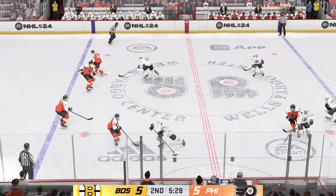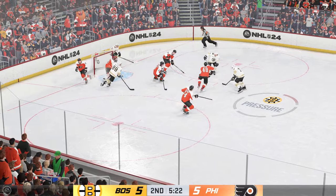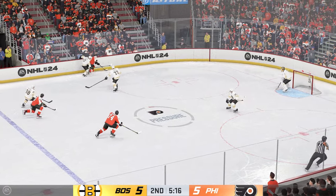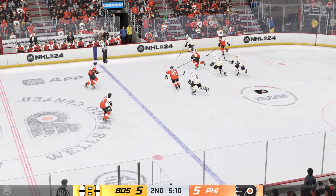Nice job tying up his opponent. The Bruins looking against the half wall. And it's a quick pass to McAvoy. And that's a great heads-up play by Sealer. Moves along the boards with some purpose. Sends a pass over. And that ricochets off a twig in front.